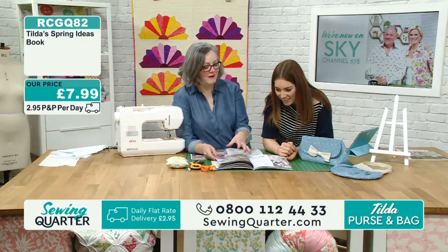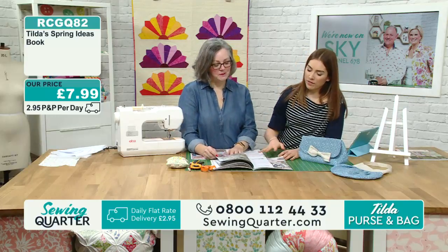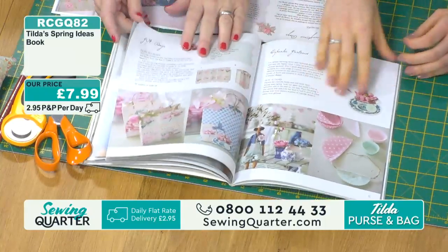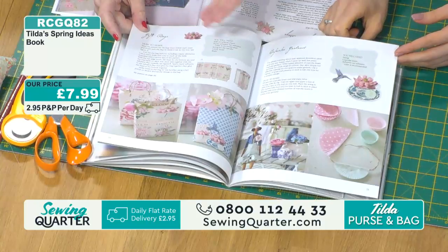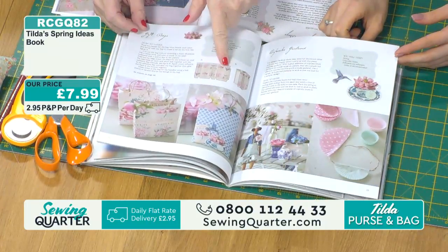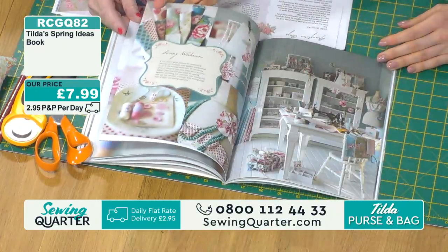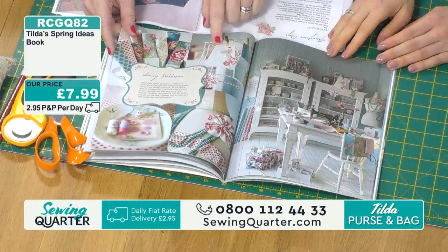I love books which are really pretty and loads of thought has gone into the styling. It's those pastel colours as well. It's got that very soft feel to it, hasn't it? Yes, really soft. And look, loads of ideas because it's not just fabric in her book. She also does the paper. So you can make little paper boxes and bags and things. It's a really nice idea for gifts, party bags, all that sort of stuff. Look at that. I know, it's just gorgeous, absolutely gorgeous.